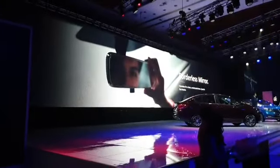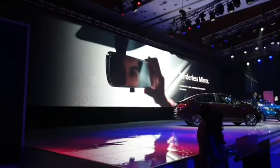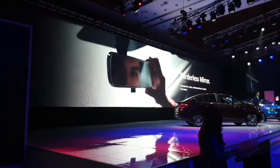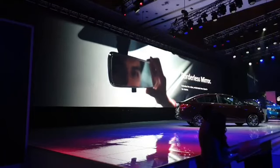Personally, I find one of the most amazing improvements that we've done is in the rear view mirror. It's borderless, gives you edge-to-edge viewing unobstructed. It's almost like a jewel in the cabin.